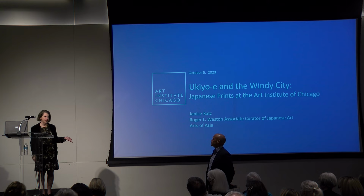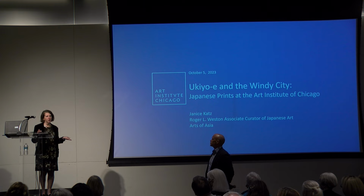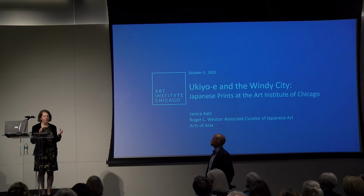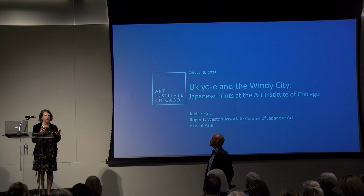Mineral pigments don't work very well on prints because they tend to be very thick, so they would flake off if the print were folded or wrinkled. So they tend to be plant dyes. Indigo is a very popular one, which you actually have to ferment in order to get the blue color from the plant. Others like safflower, which is a yellow flower, you have to put in a special bath, like an alkaline bath, in order to get that brilliant red color, that pinkish red. And then there's also vermilion.